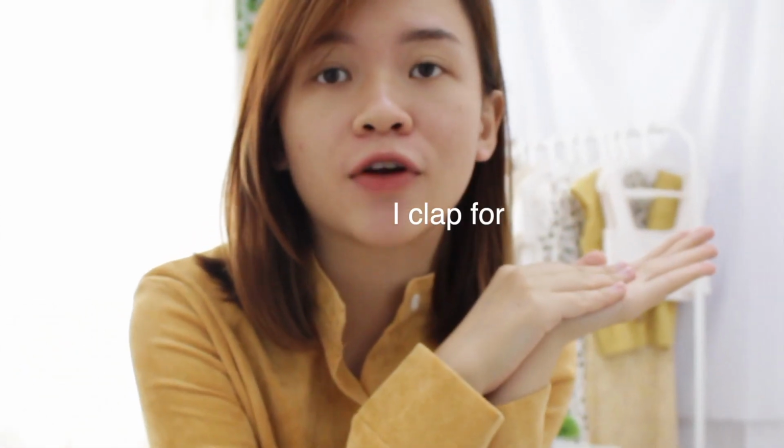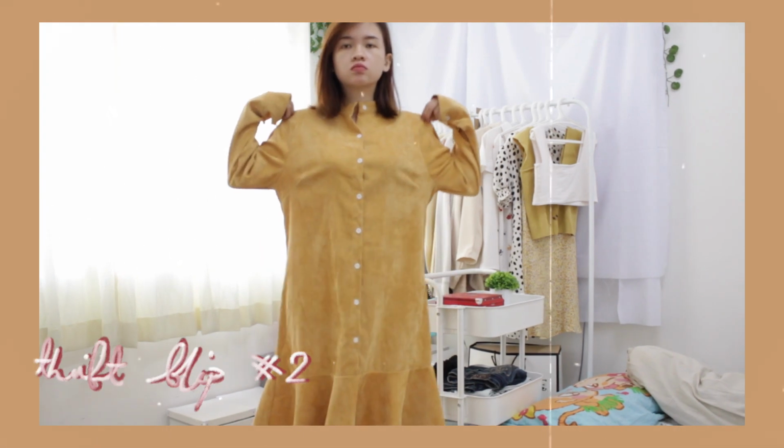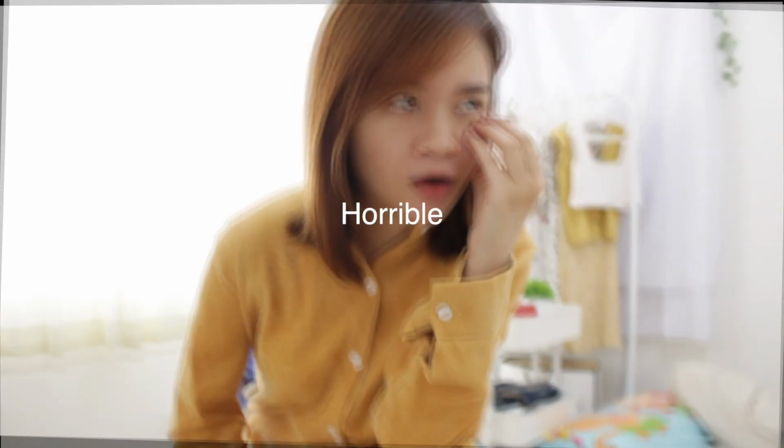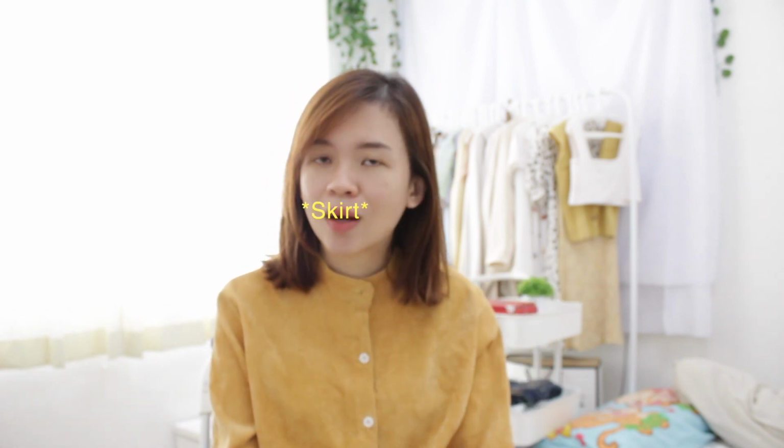This second piece of clothing is a disaster piece of clothing. I clap for you. I think I'll call it a teddy bear costume. I really like the color and the materials of the fabric, but there were just some things that look so horrible. Is it supposed to be like this? Oh, it was like this. Horrible. For this piece of clothing, I'm planning to make it into a 2-piece. I will make a jacket out of this as well as a dress probably.